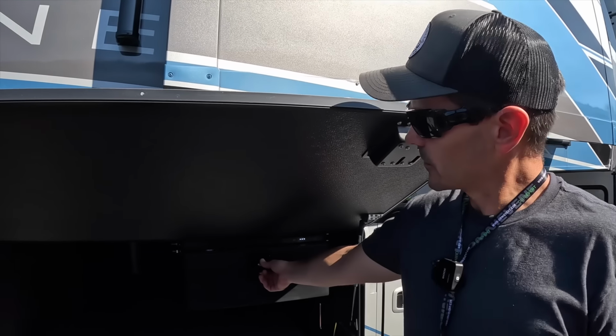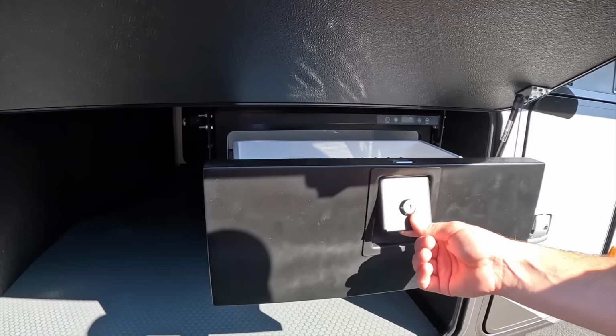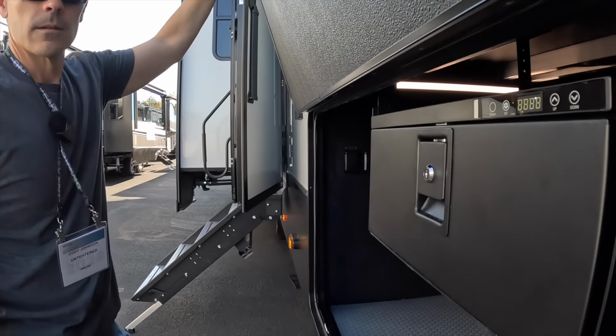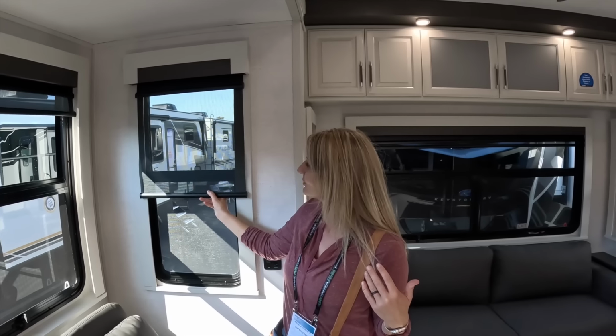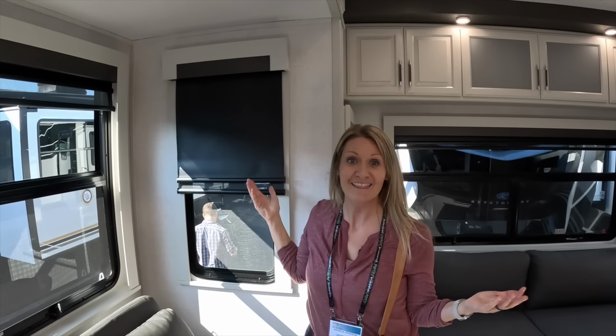It's got the outdoor drawer fridge, but it's kind of out of the way. And yeah, you're just going to keep drinks in there, but isn't that what most of us do with our outdoor refrigerators? This is just a new thing for you to hit your head on. I know these aren't brand new, but we haven't experienced them. You can have open, tinted, or blackout. I love it. I love that.